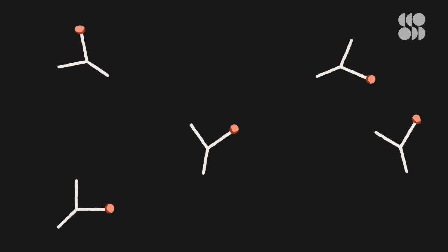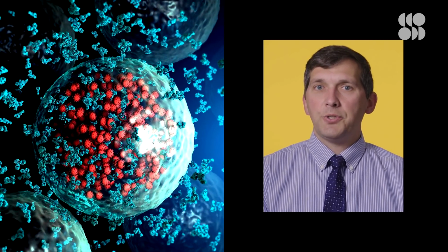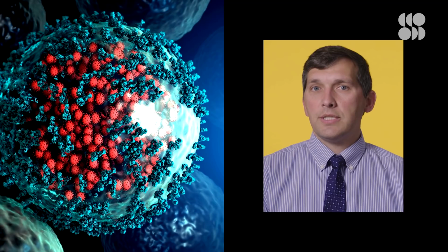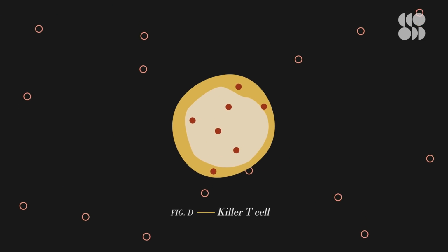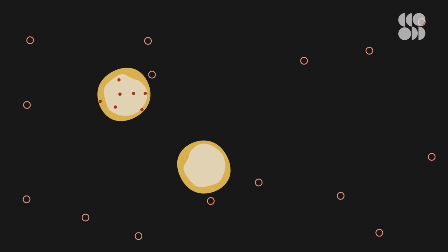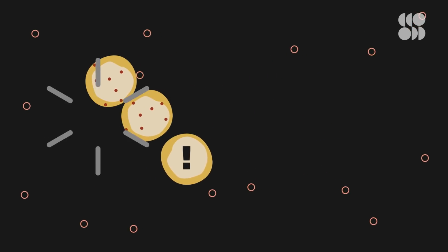Then there are the T cells. And those are important because once a virus gets inside your cells, the antibodies can't get to it. So it's hidden from the antibodies, and it's going to turn that cell into a virus factory and produce more viruses. That's how the virus spreads through your body. You have killer T cells and helper T cells. The killer T cells hunt down and kill infected cells. And yes, you guessed it, helper T cells help them.